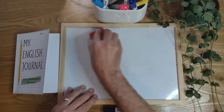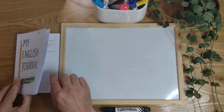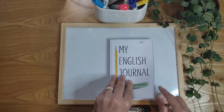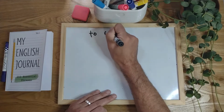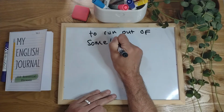Extremely useful. The first one actually is from the book on the left, which is my English journal. As you see, the phrases at the top, and then you can practice below. That's from another book based on another book called 500 Really Useful English Phrases. So the first one is to run out of something.